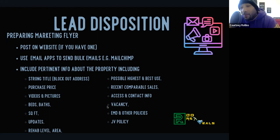so they can see that people are looking at this property. You're going to talk about the vacancy. Is it occupied or is it vacant? You'll include the earnest money deposit and other policies, and we'll go over that as well, and the joint venture policy. Those other policies may be things that you come up with as you continue to do the business. You may find, okay, I need to make sure this is here because this is a frequently asked question or a challenge or issue that continues to come, and I want to address that right now.